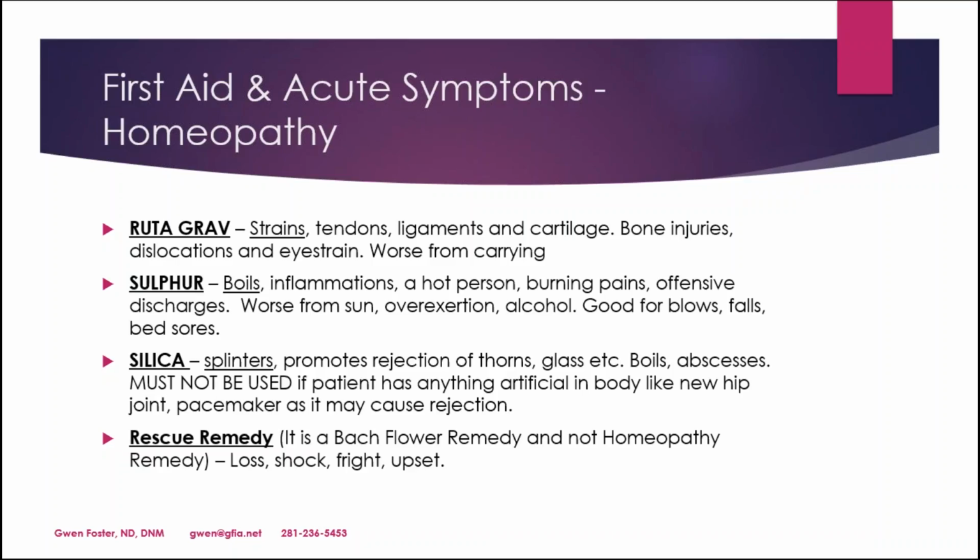Silica for splinters, it promotes the rejection of thorns, glass, etc. And it's also used for boils, abscesses. It should not be used if the patient has anything artificial in the body, like a new hip joint or pacemaker, that may cause rejection. So that's something to know. Also, silica can be great for people who have not great hair and nails and skin. It's a good remedy for skin in general.